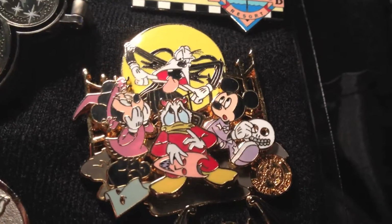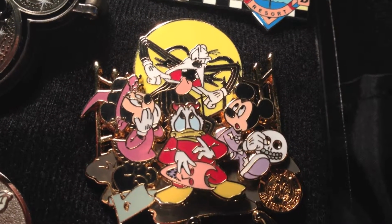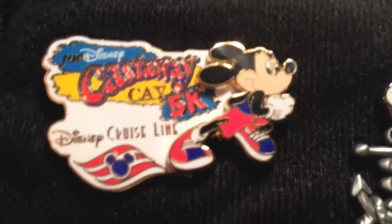Here is a Halloween-inspired limited edition lapel pin, pin on pin on pin, with Goofy scaring Minnie, Donald, and Mickey. Alright, the last row, here we go.